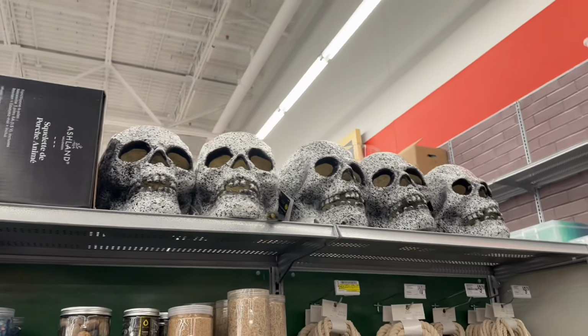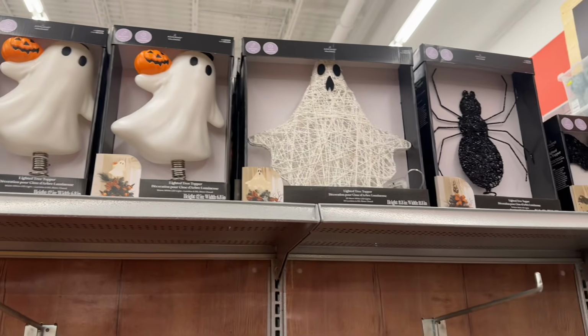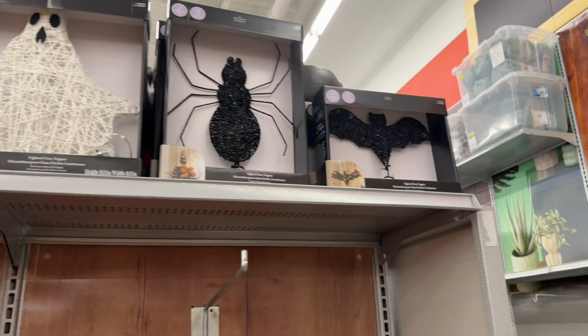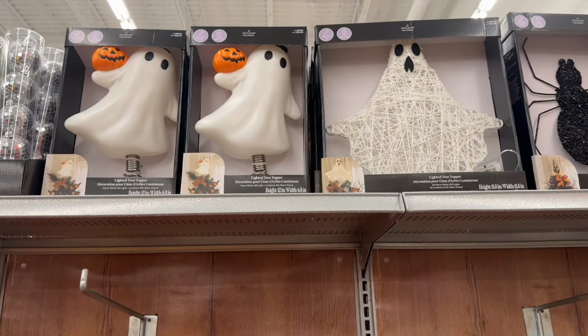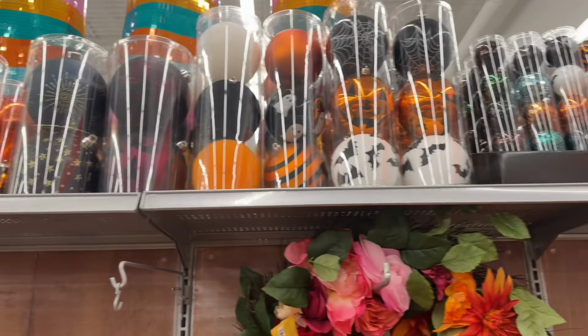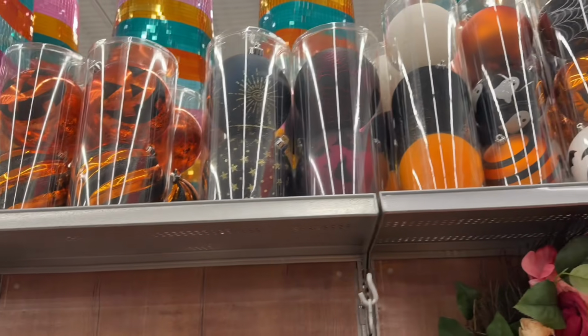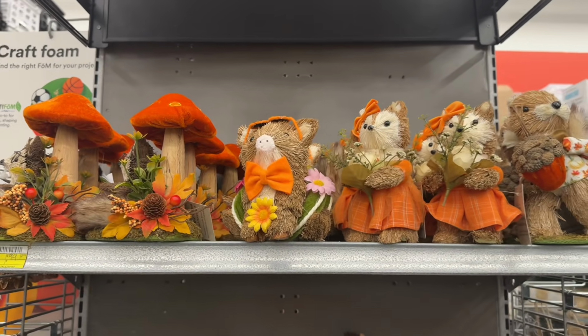And a little skull. So these look like little Christmas tree toppers for your Halloween tree. We have the bat, the spider, and then 2 variations of ghosts here. Got some Halloween tree ornaments. Looks like we found some fall stuff.